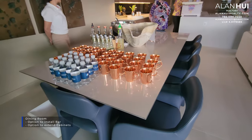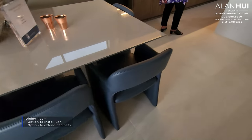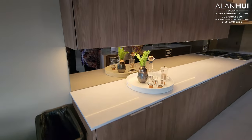Next to the great room is the dining room. In the dining room, there's an option to install a wet bar, or you can choose to extend your cabinets from your kitchen. Today, they were serving mint julep cocktails.